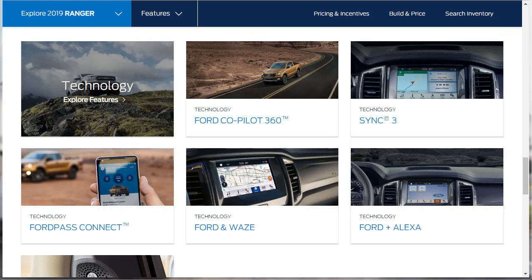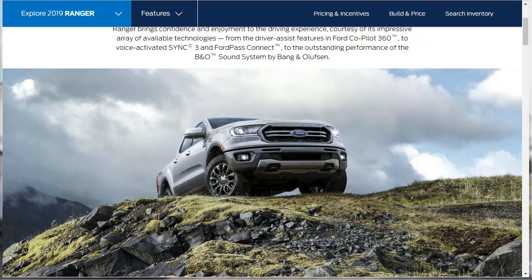Okay, last but not least, let's talk about and explore technology features, learn about the Copilot 360, learn about Ford and Waze, learn about the Ford Pass Connect, do all of that. After we get through this technology section, we're going to actually jump over right to the build and price. We're going to take a look at maybe one more quick thing, maybe, and then we're going to jump right over to the build and price. So even though we're on the technology page, here's another rugged outdoor shot of the 2019 Ford Ranger.